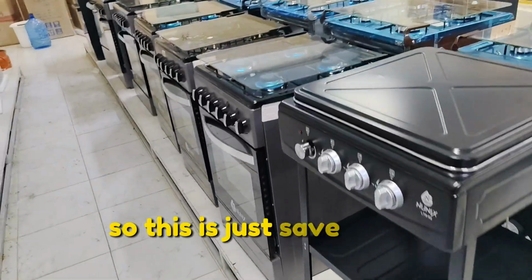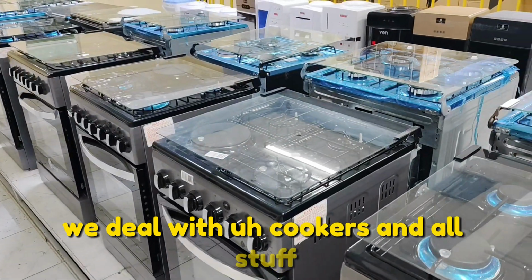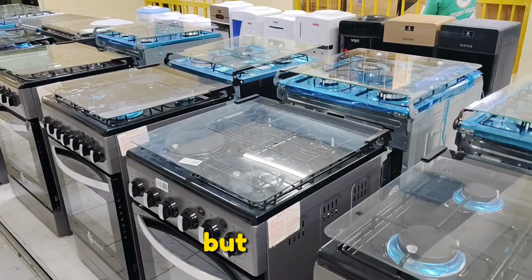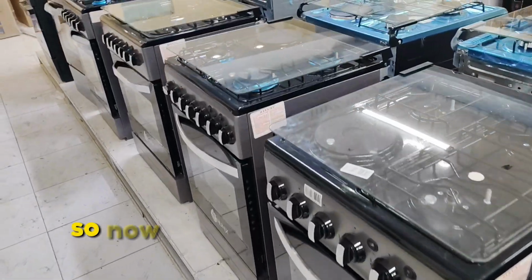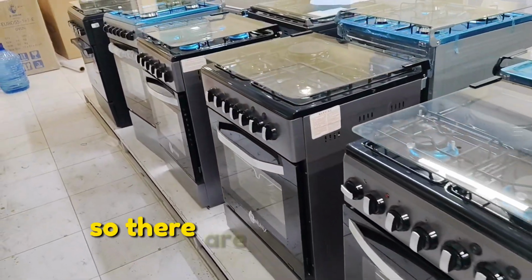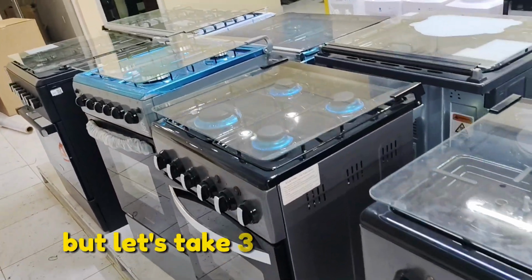So this is Save Home Appliances. We deal with cookers and all kitchen and home appliances, but today we just want to focus on the cooker part. So now, what do you look for in a cooker? There are three types of cookers. Way more, but let's take three types.